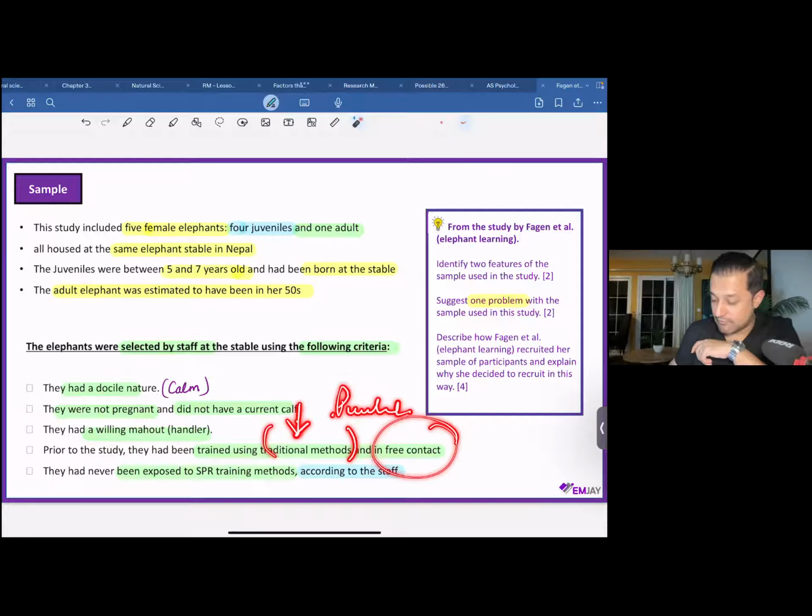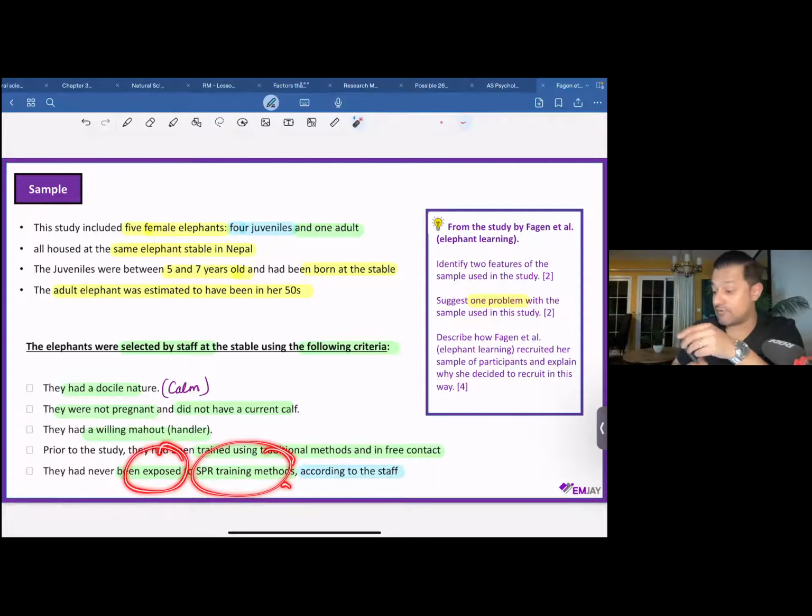And in free contact, in other words, there was no restriction. Of course, for this particular study, when we talk about the usage of SPR, we'd be noting down the time taken for the training procedure as well. Free contact is no restrictions, no limitations whatsoever, and through the daily routine, these elephants were trained. Number five, they had never been exposed to SPR training methods. So these were the five different criteria.